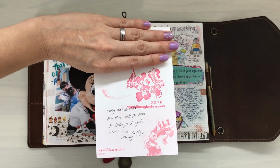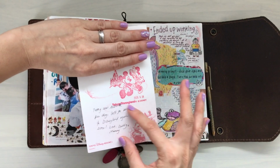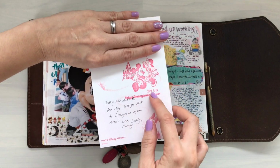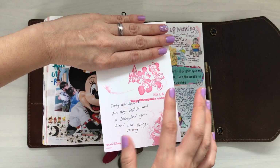This time I usually write here, and this time I made sure that I wrote just a little snippet, and that they had a nice big image area or blank space, so that they can stamp it with the date. So if you are ever at one of the Tokyo Disney locations, you can buy postcards.